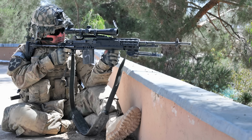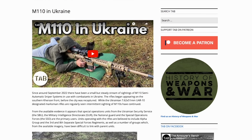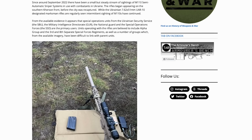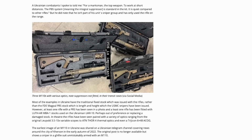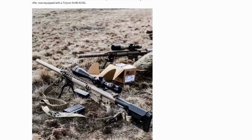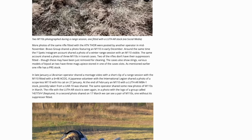Given the significant number assembled and the fact that they've been replaced by rifles such as the M110 semi-automatic sniper system, which have already been seen in Ukraine, do check out my video on those if you haven't seen it already, and the M110A1, it wouldn't be surprising to see Mk14 EBR variants turn up in Ukraine.